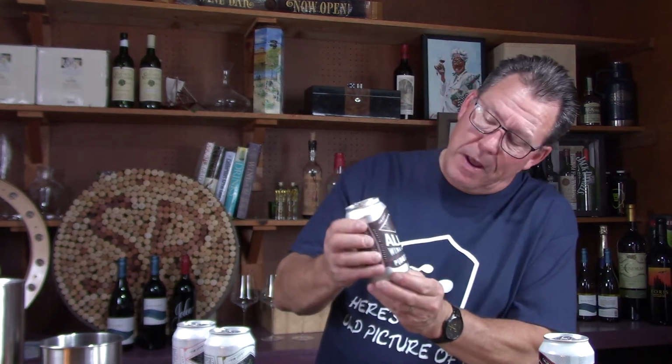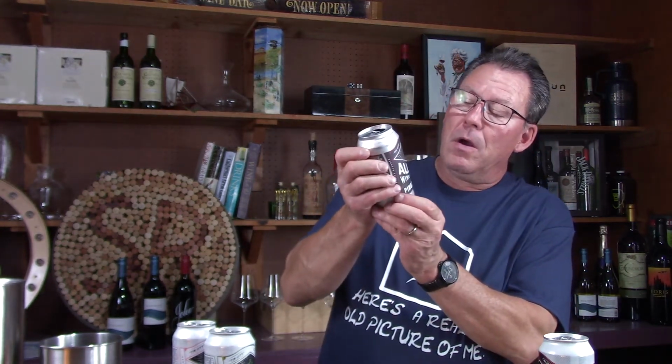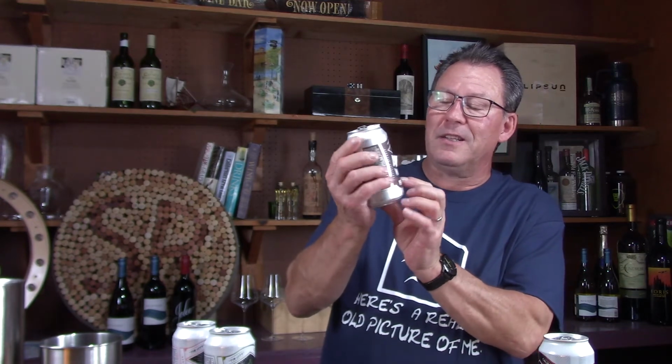I'm disappointed they don't have an appellation. Maybe they do. Oh yeah, Central Coast. Sorry, I didn't see it. A little red print in there. But if you like Pinot Noir, you're spending $7.50 on a can, you're having a chunk of salmon at a campfire or whatever you're doing. This is a decent, better than decent Pinot Noir.